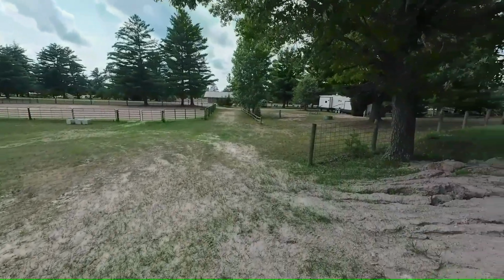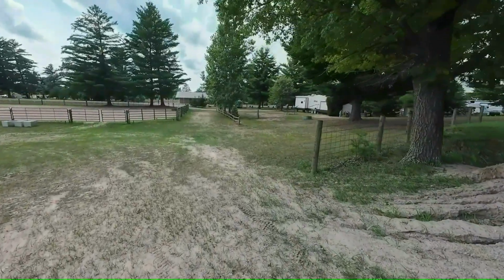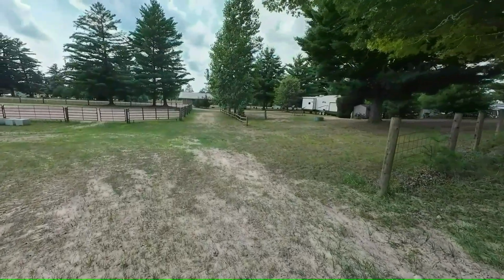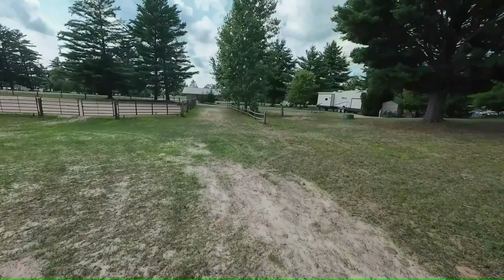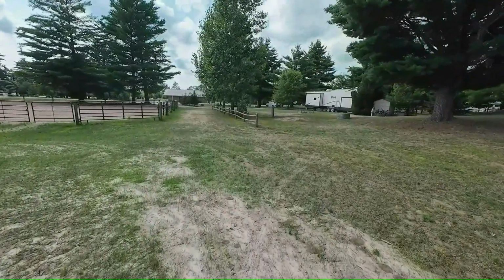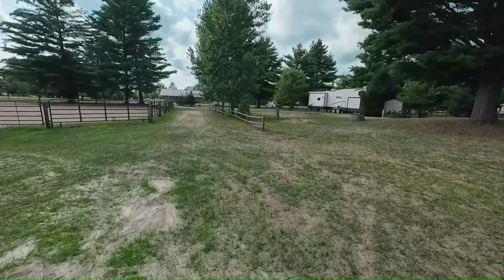So this is a really big campground, everybody, so we're going to walk around. I don't know how great it's going to be, but if you've been here before, you know I try to show as much of everything as I can. And for a lot of you, it'll be too much.